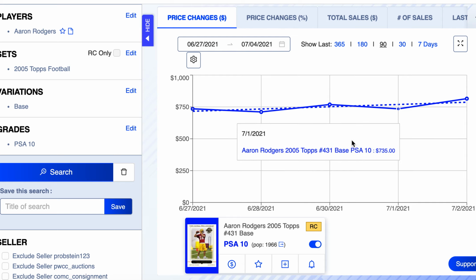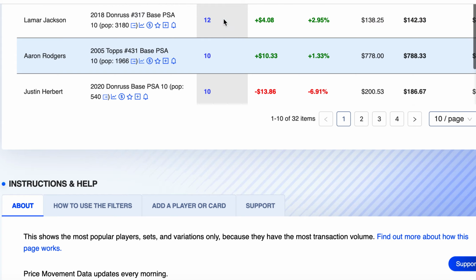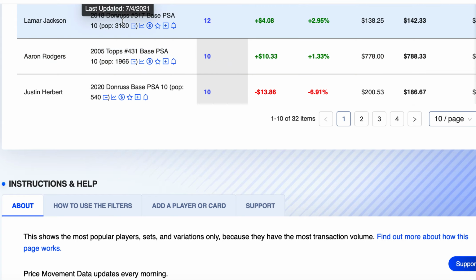Aaron Rodgers, is he going to play again? I don't know. I think he does, but I'm staying away from Aaron Rodgers. I'd be holding this card, no hurry to sell it because he's an all-timer. Number 7 on the list? Lamar Jackson, 2018 Donruss base. Pop count of 3180. 12 sales on the week, up almost 3%.